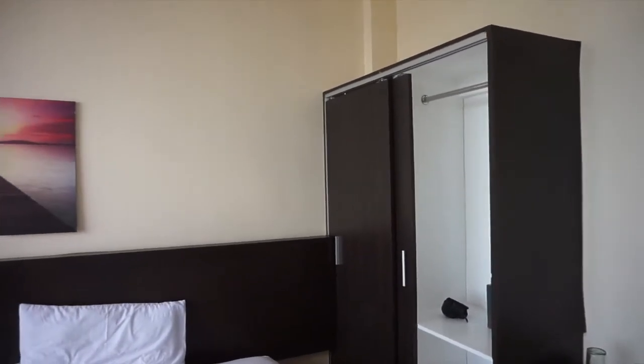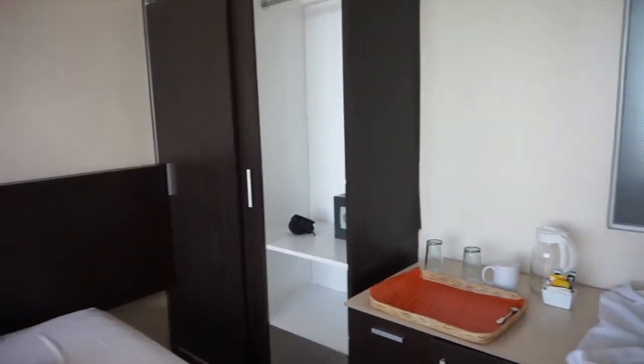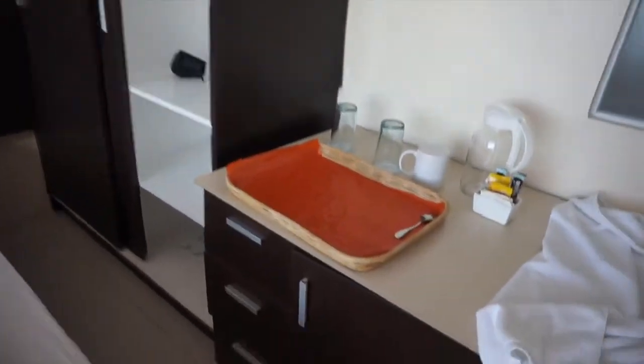Air conditioning is nice and cold. I read some other reviews saying the air conditioning wasn't cold. I mean, I can't speak for every room. Mine certainly was nice and cold. And, you know, it's lacking a few things here and there. The safe could be a little bigger. There could be hangers to hang your clothes, whatever. There's a fridge, by the way.